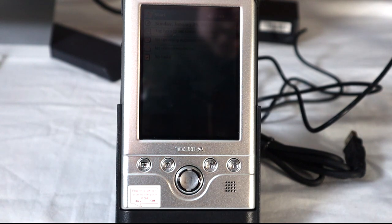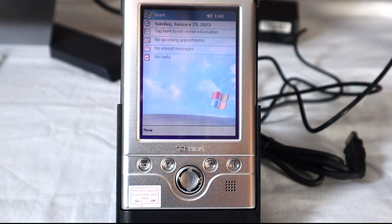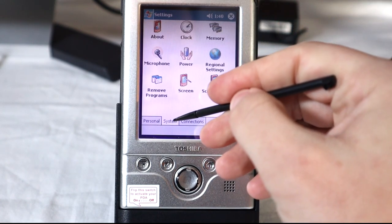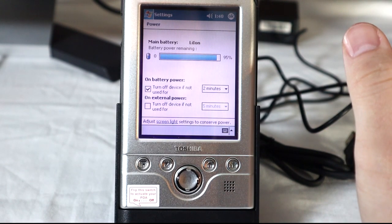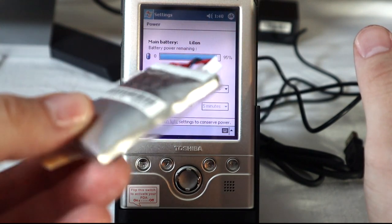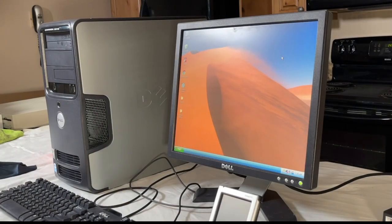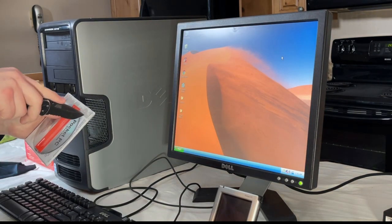Great news. After installing the new battery, I put it on the charger. It's holding a charge. It's not exploding. As we can see here, go into settings, system, power, 95%. So, a heck of a lot better than this ginormous exploded battery. Glad it didn't do too much damage. Now that we know the Pocket PC is in good working order, we're going to go ahead and install the CD that came with the box. Gently open it.